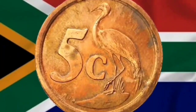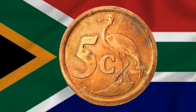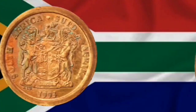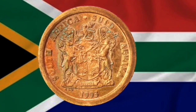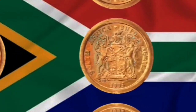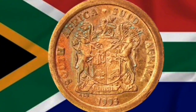This coin: the 1993 5-cent coin. While small in size, this coin has a rich story, unique design, and in extremely rare cases, astonishing value. The 5-cent coin of South Africa from the year 1993 was issued during a significant transitional period in the country's history. It marks the beginning of the post-apartheid era, just 1 year before the first democratic elections in 1994. As a result, every coin from this period holds historical importance.